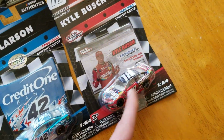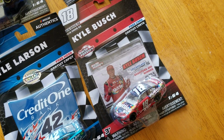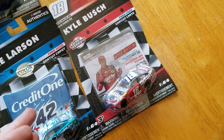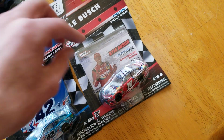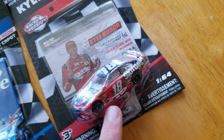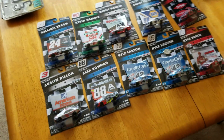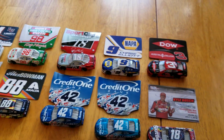And here is the winner of that Chicagoland race. This is the 2018 Kyle Busch Skittles Chicagoland Overtons 400 winning car, with the tire marks from that last lap and confetti and all. Without further ado, let's open this up.